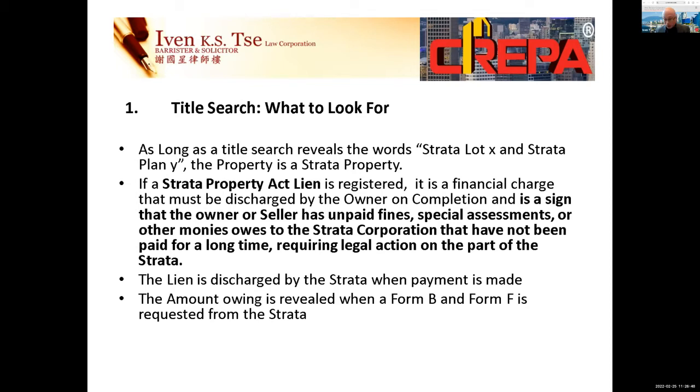And of course, if you do the search and order the strata forms from the Strata Property Management Office, you probably see it right there when you see the Form B. There's ongoing litigation, maybe unpaid fines and fees that are all disclosed inside the Form B. Okay, so when you do a title search and you see this, these are a couple of things to think about when you get there.